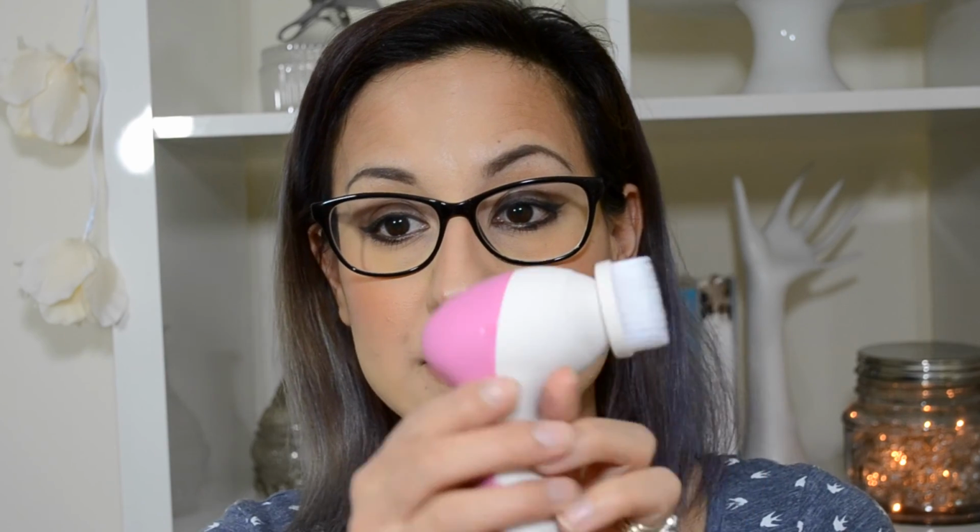A good thing to use as well is a hot muslin cloth or flannel, just to wipe it off. And quite often it's nice to double cleanse. Another new thing that I really like is a Clarisonic. This is a Clarisonic dupe. I did have a Clarisonic and it broke, and I really don't want to spend the money again, but a Clarisonic's really good. It just oscillates, and it's really nice.